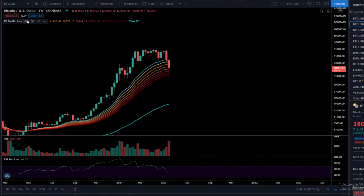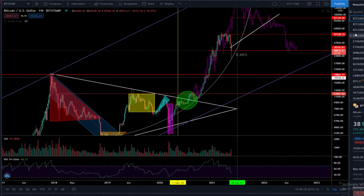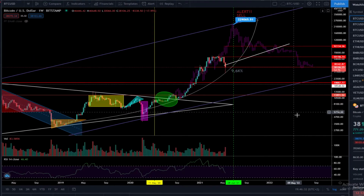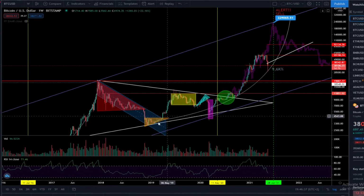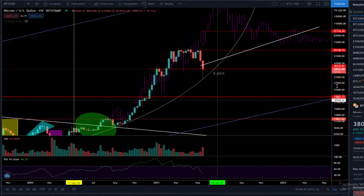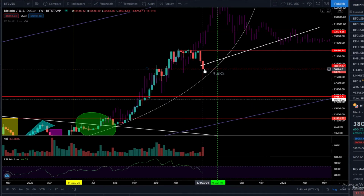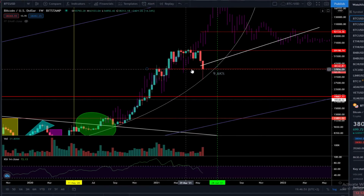If you're looking at our long-term prediction, we can see that we did find a nice bounce off of this curve here. However, these curves are not exact, so it could be just a coincidence that we found support here. What I would like to see is a weekly close above this red line here at around $38,300, which would mean that our weekly close found this level as support, which was previously acting as a resistance.